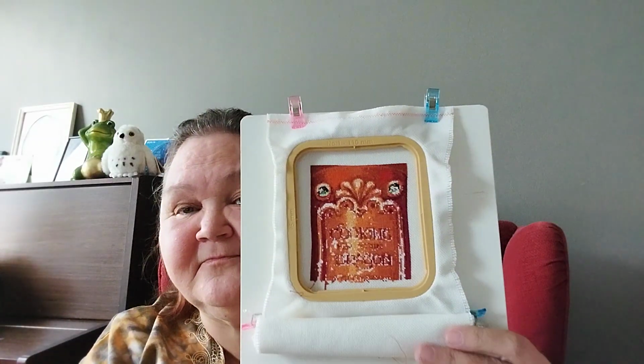So piece number 6, Cooking for Your Dragon. Randal Spangler's art, charted by HAED. In the beginning of the year, I said that I would like to get this ready this year, but we're halfway and I'm nowhere near halfway. So maybe it won't get finished. Yeah, but no worries. It's a wonderful piece to stitch.